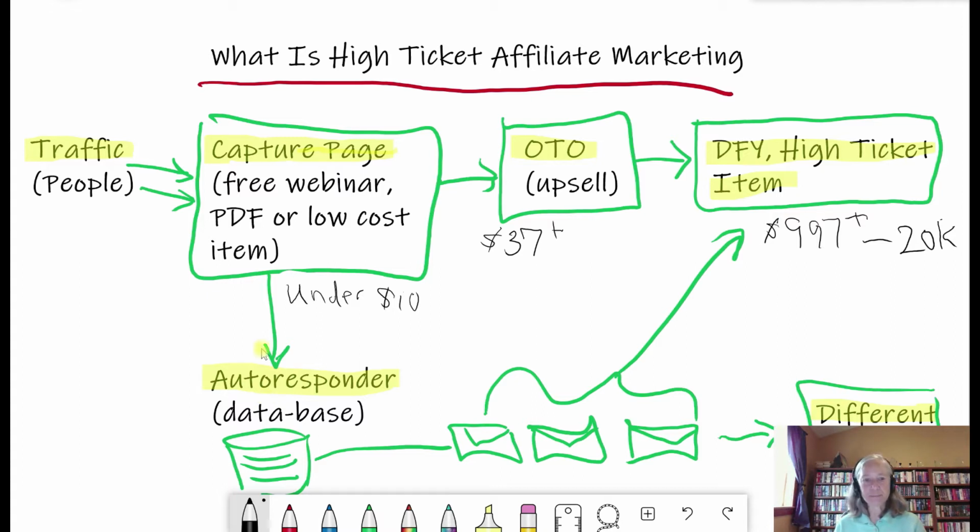So they get their free webinar, and from this page, two things happen at the same time. They go on to the next page, but in the background, their information is being sent to the autoresponder. The next page is called an upsell or a one-time offer, and it's usually a little bit more money. A lot of times it's easier to increase the value of what you're selling with this one-time offer because it's usually something that works well with the initial item.